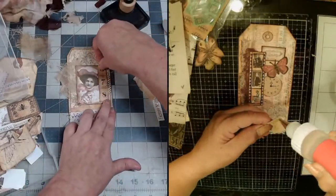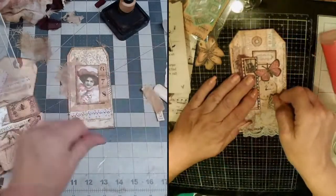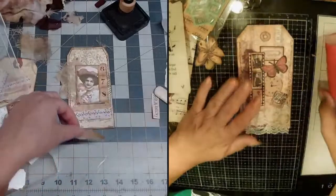Seriously. Oh, my God. I think I'm going to have to take a minute to fill it up because I'm just going to sit here and gripe about it the whole time. Nobody wants to hear it.